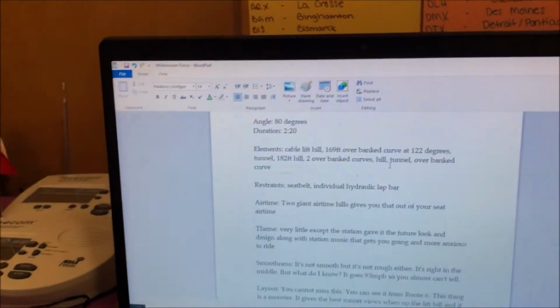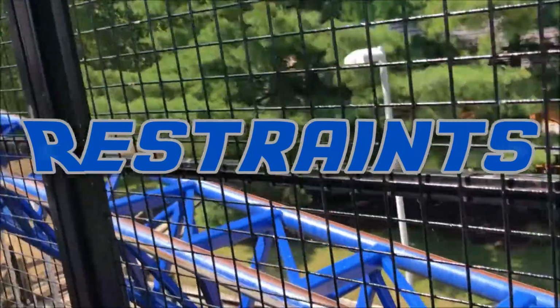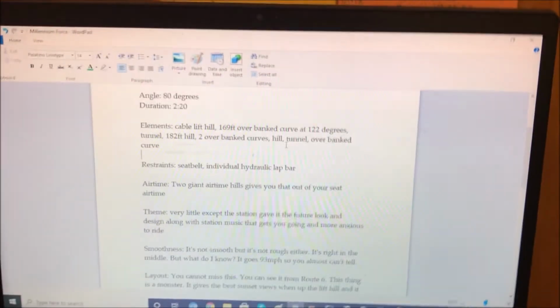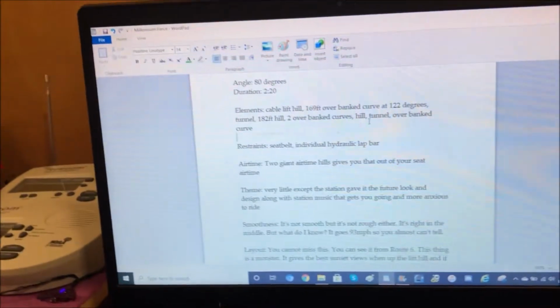All right. Next feature is the restraints on this thing. I'm gonna say it like this: seatbelt first, lap bar second. You know the routine. You got your seatbelt first, and then your hydraulic lap bar.